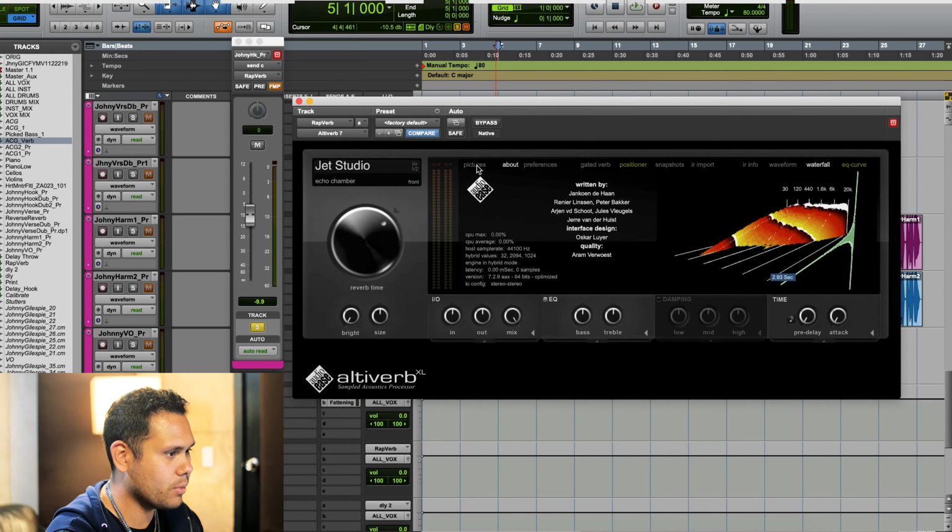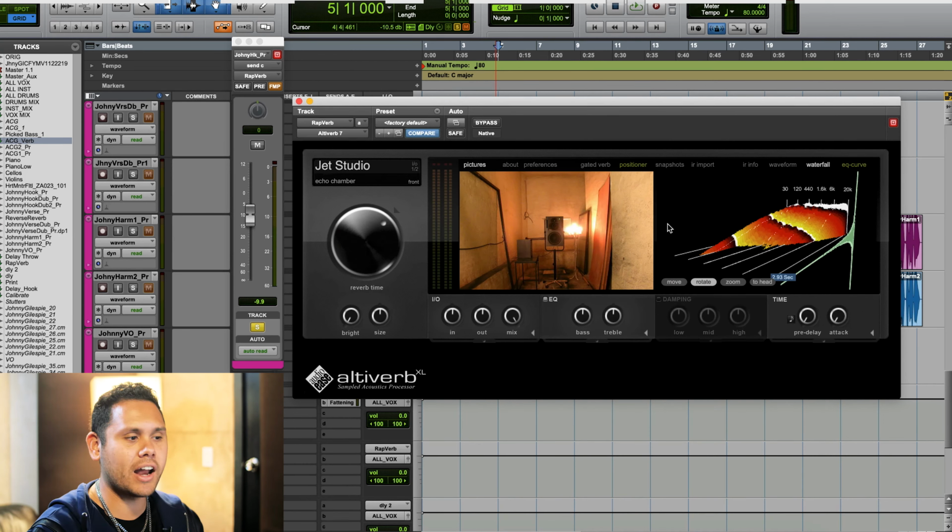And yeah, there's so many more things that you can do, but I just wanted to give an overview. Obviously, there's the EQ section, I/O section, mix section. You can start to play with the attack, pre-delay, stuff like that. Just your basic reverb options that you get in a normal reverb.